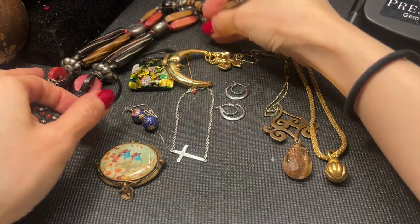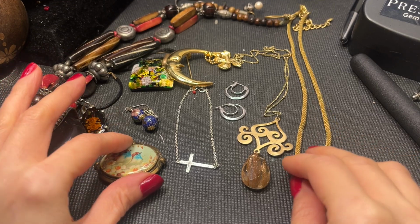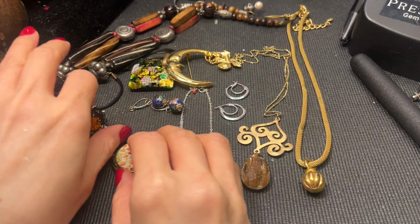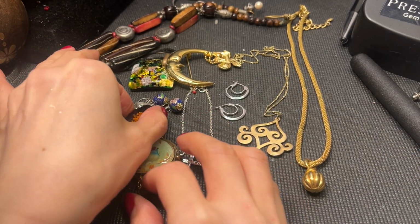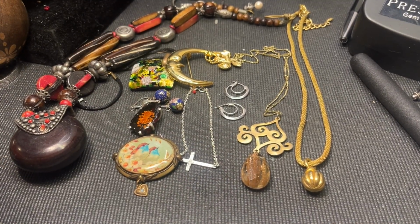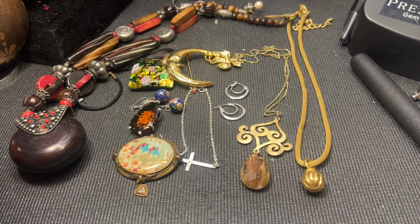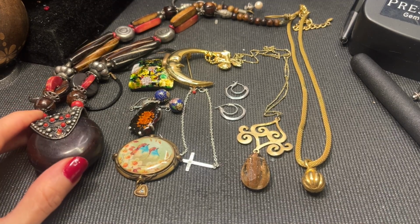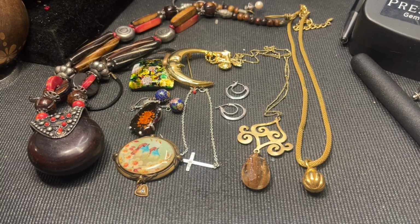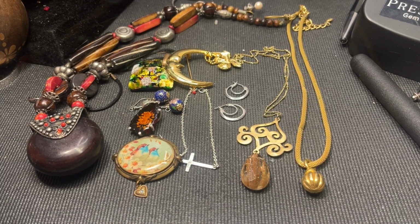But yeah, guys, let me know if you had any insights on any of these pieces, or if you had any favorites here. Definitely a lot of interesting pieces. Not a lot of craft, which is interesting. A lot of wearable jewelry. Not a lot of name brand. No gold. A few pieces of sterling. But overall, a nice box. Hopefully I will make my money back and a little bit of profit on this. I'm not sure, but we'll see.